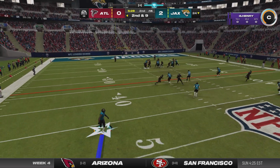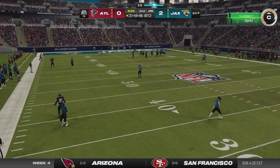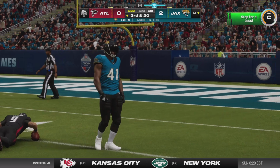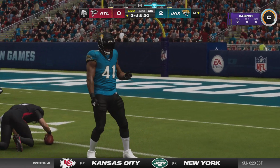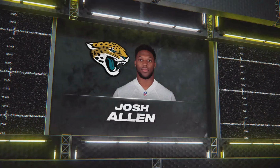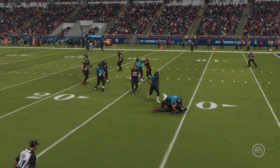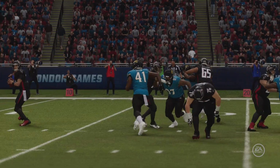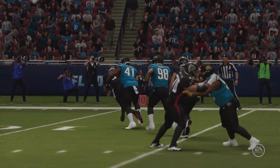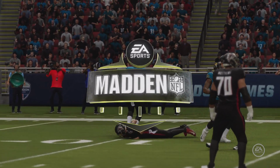Ritter off the play fake. Hit from behind, and he's going to be driven down. Josh Allen, the outside linebacker, coming up to drop him for a loss of a full 10 yards. That's 3 sacks now. That's not much of a surprise to me, nor should it be to you. This team, they lead the league in sacks. Yeah, they do. This is something that we are starting to witness time and time again.